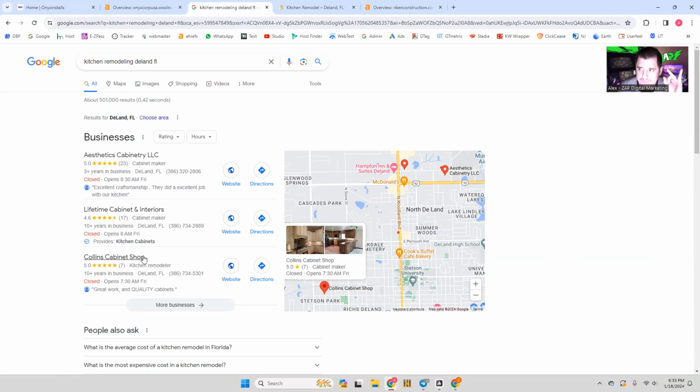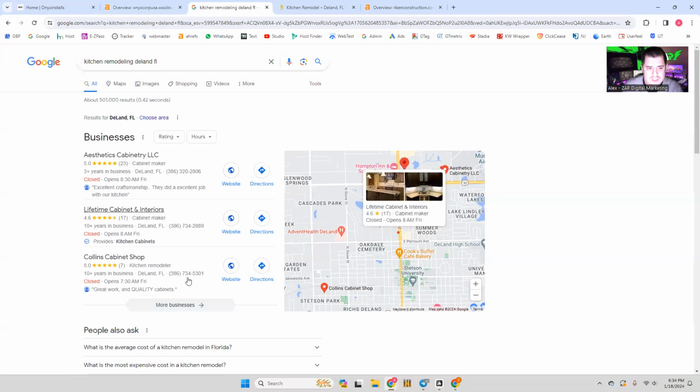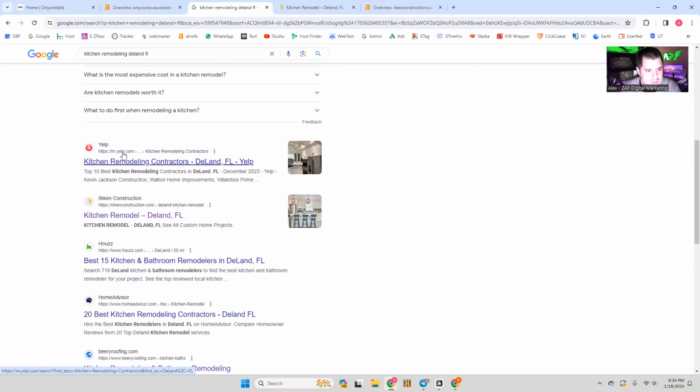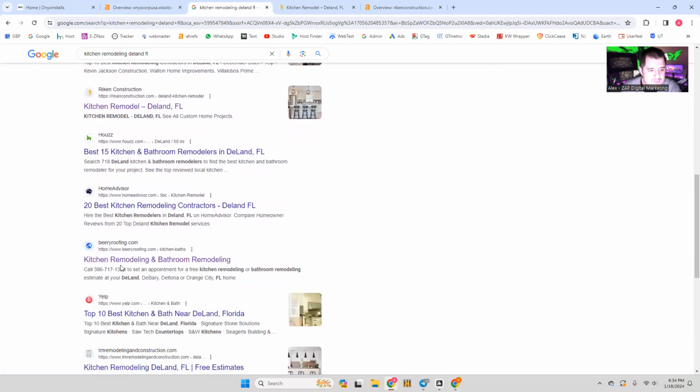Optimize images and reviews. If you have reviews, you need to reply to them. Google loves to see that interaction between service provider and customer. Now, map section, you definitely can be here. And then we have the organic results. Number one, we got Yelp. Number two, we got Recon Construction. Number three, we got Houzz. They sell you leads, whatever. Home Advisor is number four. Number five, we have berryroofing.com.